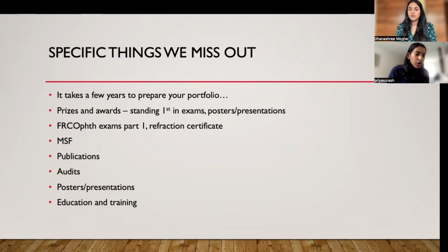Then there's something called an audit. Audits are very, very important. In the UK, as residents and even as specialty doctors, we are mandated to undertake an audit every year. So audits basically help in service improvement, quality improvement. And it's quite easy to do an audit once you know what the audit cycle is. That's a talk for a separate day. But you need to know what an audit is and what the audit loop is.